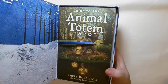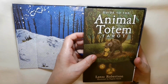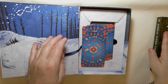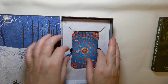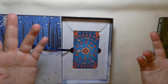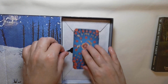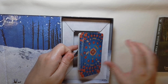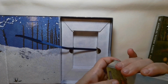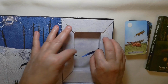Okay. And on the inside, we have some lovely artwork. And we have this big honking guidebook. Yeah, this is pretty big. Go ahead and explore that afterwards. And on the inside you have your card holder, and as with most of these that are made like this, they don't really hold all the cards, unfortunately. But with this thing inside of it, the cards shouldn't move around. And the insert does come out. I'm not going to take it out because I always have trouble getting it back in.